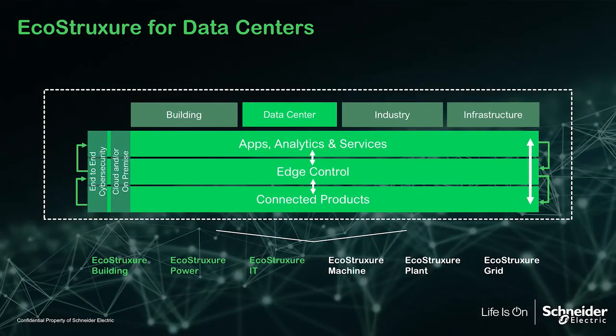So again, when we talk about data centers, in case you haven't seen this before, the stack, we do an awful lot of work about bringing what are the three big domains of the data center: the buildings, the power, and the IT, and working on how we optimize those in the interaction between them.